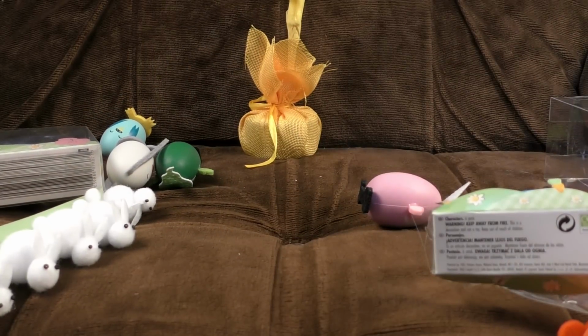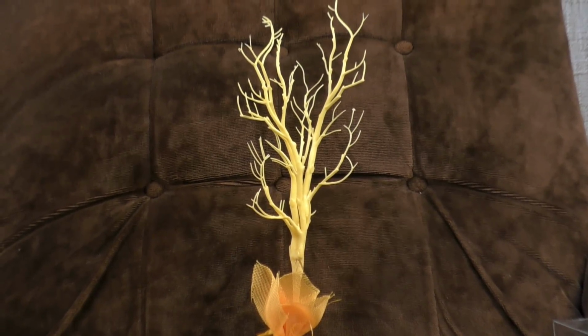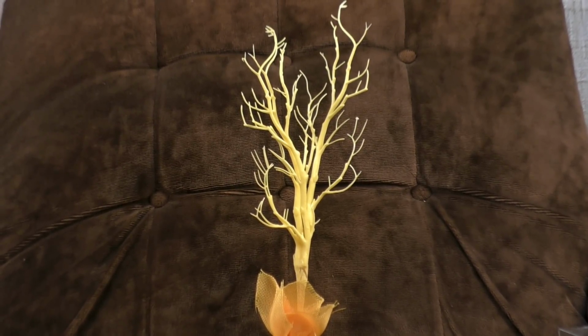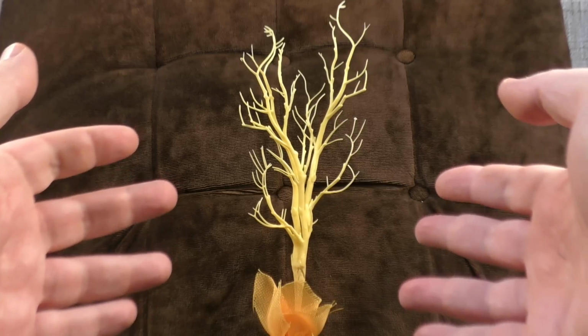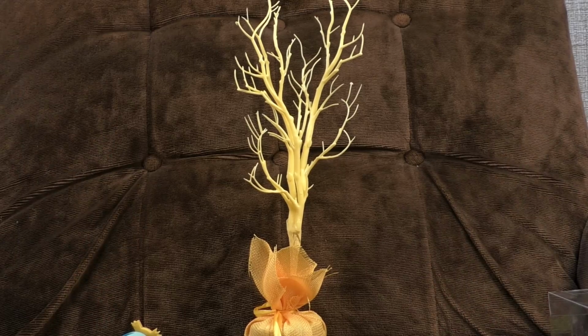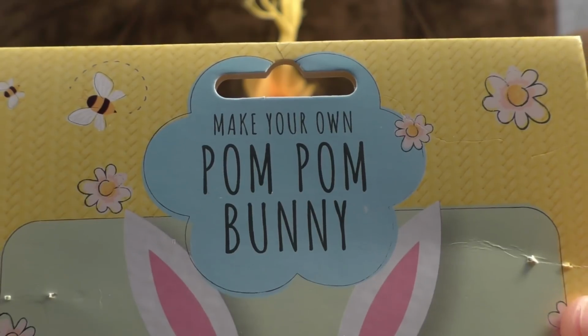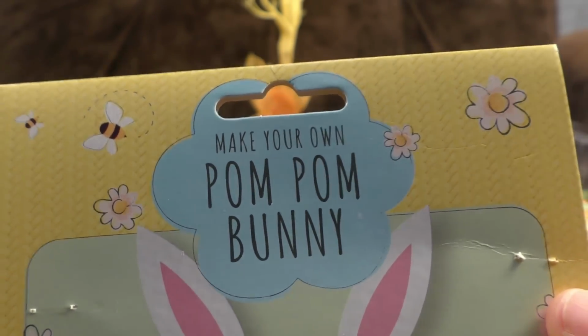Okay, can we move the camera up a bit there? Oh, wow. Such beauty. Such magnificence. Oh, that's weird. The camera just moved down without me touching it. It has power, friends! Tell you what it also has. Jump cut. Make your own pom-pom bunny. I already did. I'll show you in a minute.